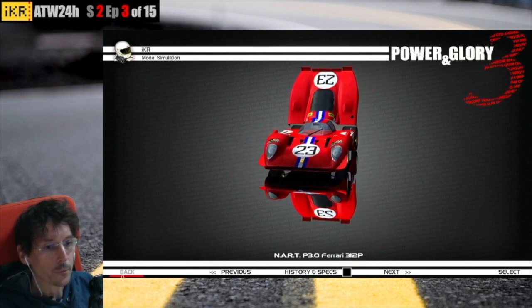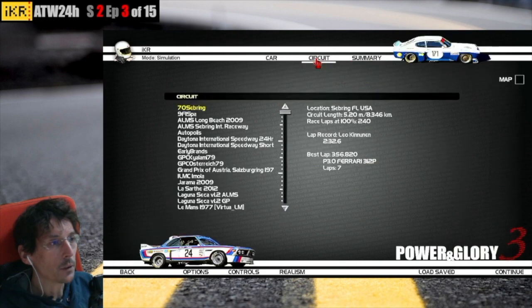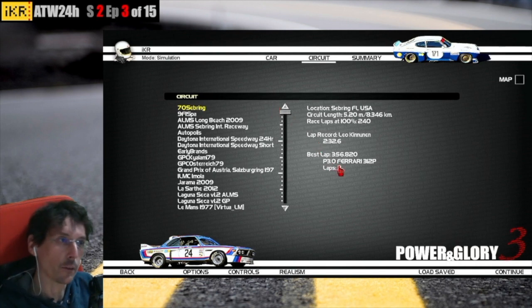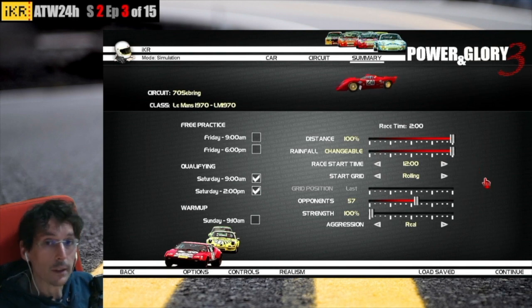So that's it. So we can go back to the number 24. The circuit will be a beautiful Sebring 1970 converted for rFactor from GP Legends and from rFactor for GTR2. The summary is that we will jump in because I have already prepared the car setup, a 2 hours race with a changeable condition. The race will start at 12 o'clock and will finish at midnight between Saturday and Sunday, like by tradition. A rolling starting grid, 57 cars against ourselves.